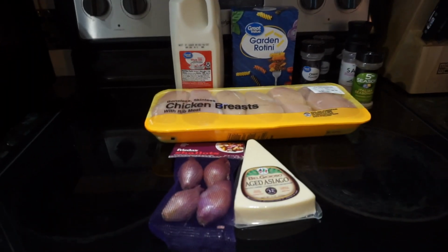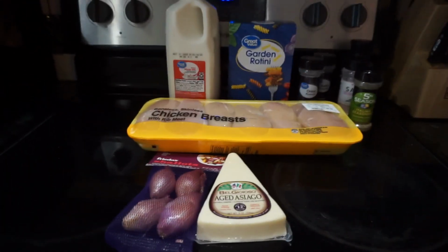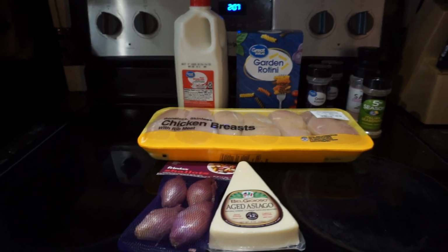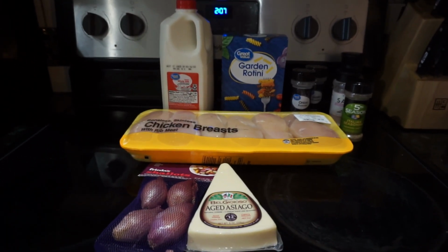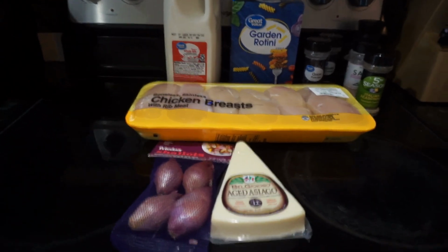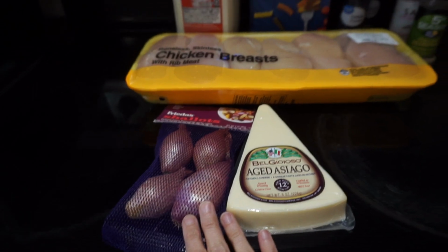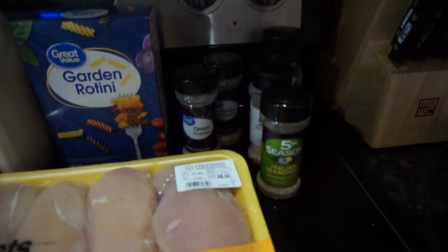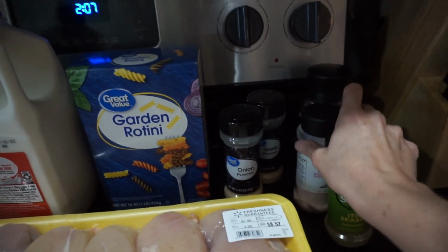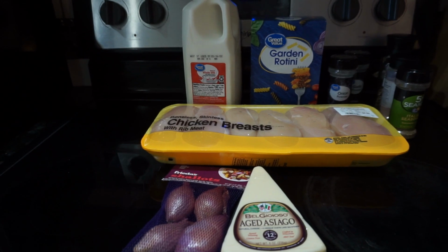So this first dinner is an Asiago pasta and chicken. I did forget the heavy whipped cream, so we'll probably have to just do with the milk, or I could go back and get heavy whip, it depends. But basically to make the sauce, we have the Asiago cheese, shallots, milk or heavy whip, and then we have Italian seasoning, salt, pepper, onion powder, garlic powder, and we do have actual garlic on hand as well, I forgot to bring out.